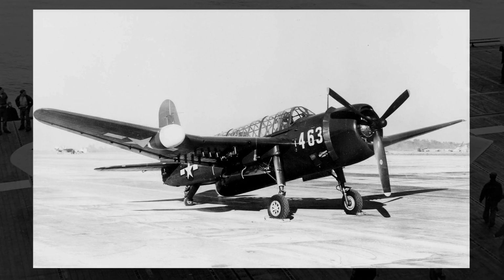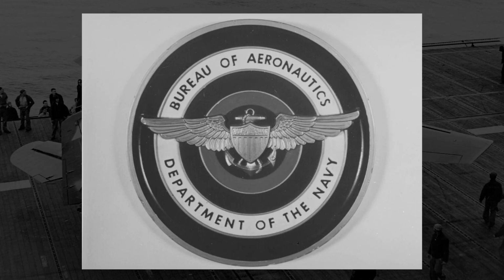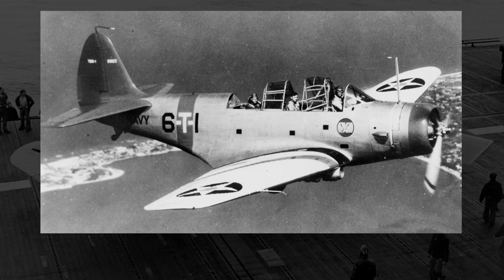This is the Consolidated TBY Sea Wolf, but it could also be called the Vought TBU Sea Wolf, for reasons that we'll shortly get into. Back in October 1939, World War II having just started the month prior, the U.S. Navy's Bureau of Aeronautics sent out a design request proposal to various aircraft manufacturers for a new torpedo bomber design that would be replacing the once technological marvel Douglas TBD Devastator.